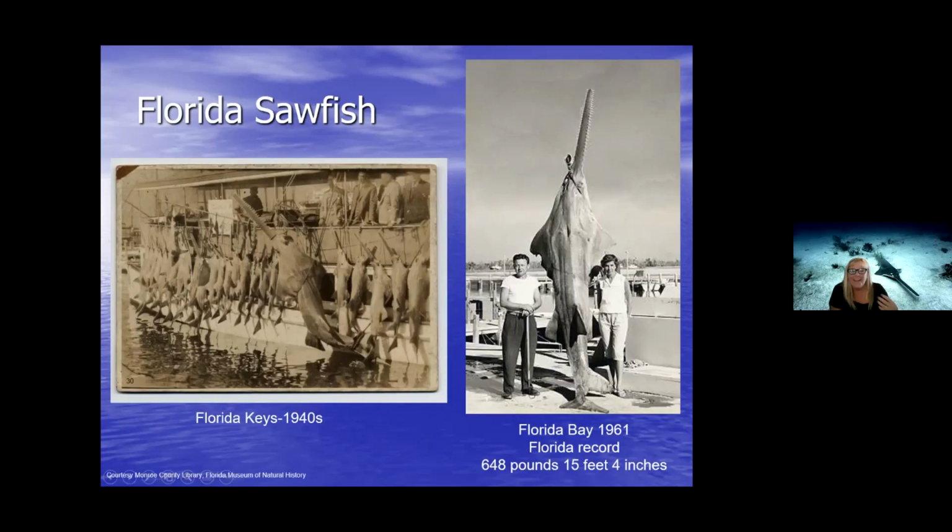So the photograph on the left really kind of sums up the good and the bad in the history of sawfish here in the United States. This is a picture from the Florida Keys in the 1940s. Again, fishermen in these fancy three-piece wool suits. We are very spoiled now, going out in our Columbia wicking gear, but man, they really used to dress up to go fishing back then.